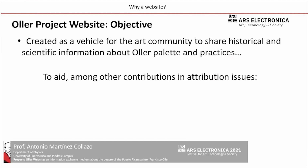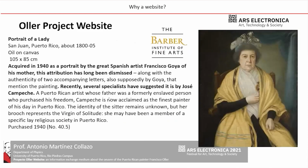But this Cranach inspiration website was also created as a vehicle for the art community to share the historical and scientific information about Oller, and in particular for our page, the palette and its practices, and it can be helpful among other issues in attribution problems. For example, very recently this portrait of a lady in the Barbarian Institute of Arts that had been attributed for a long time to Goya was re-attributed, or they have suggested that it should be attributed, to Jose Campeche, a Puerto Rican artist.